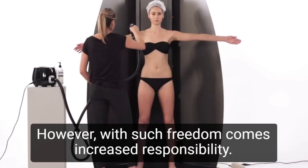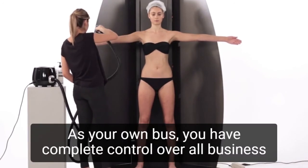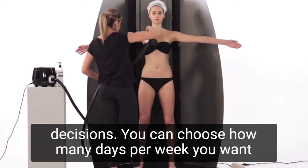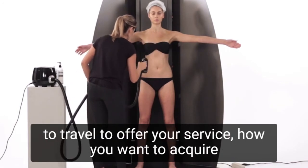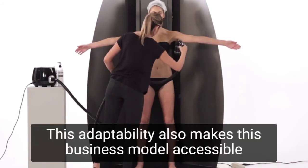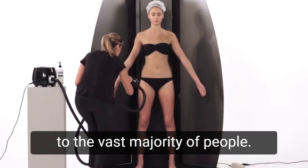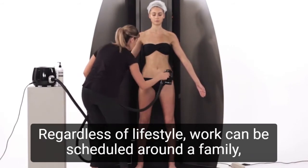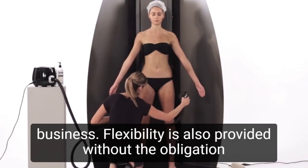However, with such freedom comes increased responsibility. As your own boss, you have complete control over all business decisions. You can choose how many days per week you want to work, what hours you want to work, how far you are willing to travel to offer your service, how you want to acquire new customers, and so on. This adaptability also makes this business model accessible to the vast majority of people, regardless of lifestyle. Work can be scheduled around a family, school, or even another job while still running a successful business.